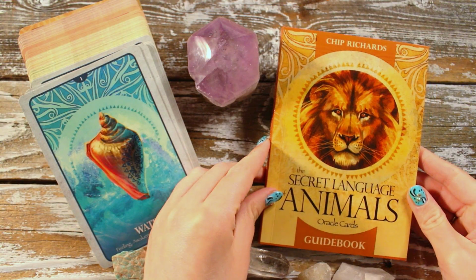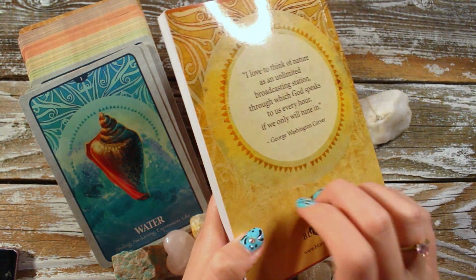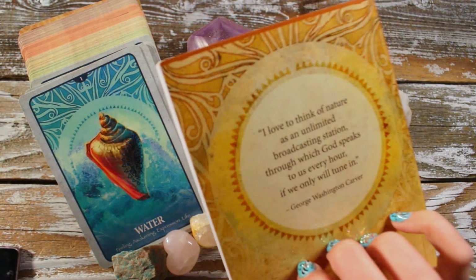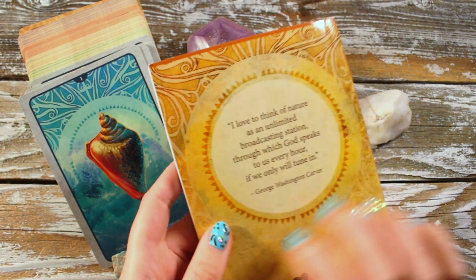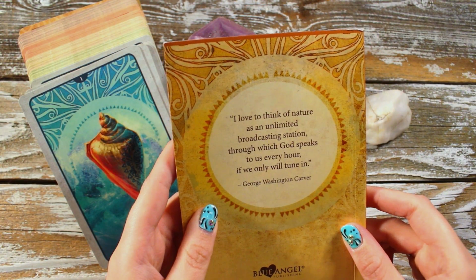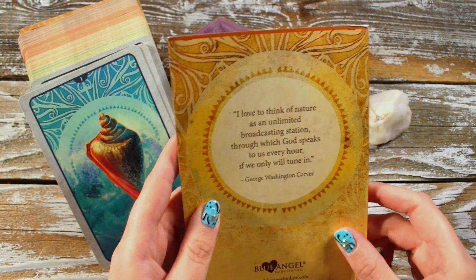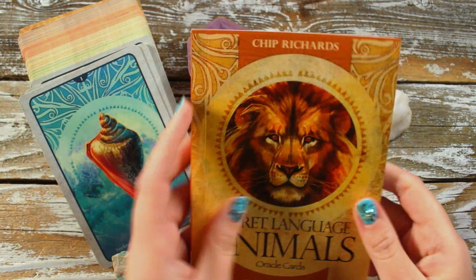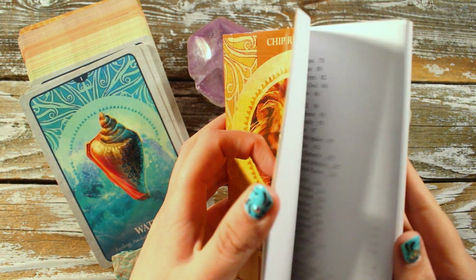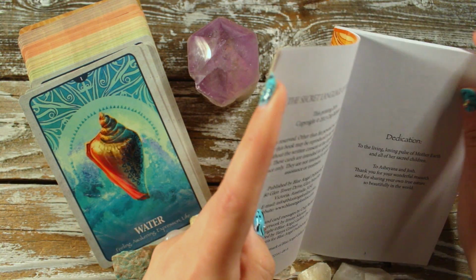So here is the front of the booklet. Again, it's a very nice quality, as you can hear from the nice little tapping. Now on the back it says, "I love to think of nature as an unlimited broadcasting station through which God speaks to us every hour if only we will tune in." George Washington Carver. So if we were to look inside of the booklet, I will show you, here's the dedication, there's the front page.